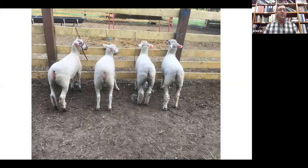This is one of the few classes. Most every other class we're going to look at, they're going to be numbered. If lambs are in a rack, they may not be numbered. So when you walk up to the class, standing behind them, one is on the far left. Four is always going to be the far right. So it's one, two, three, four going left to right, looking from the rear of the class.